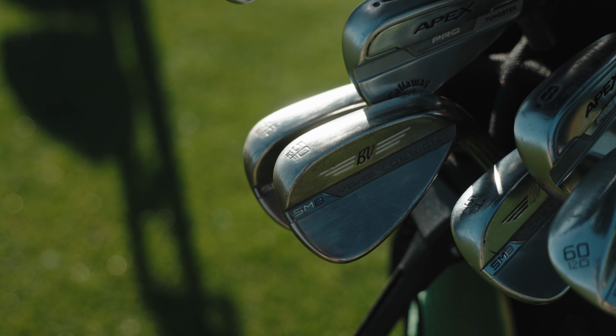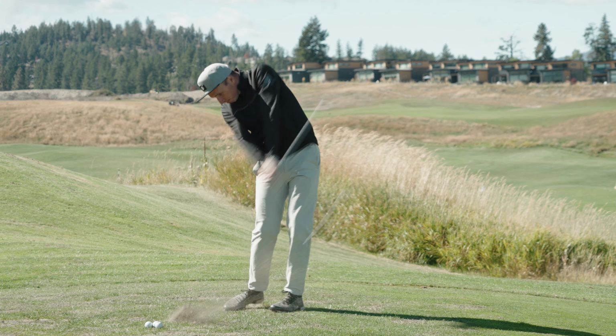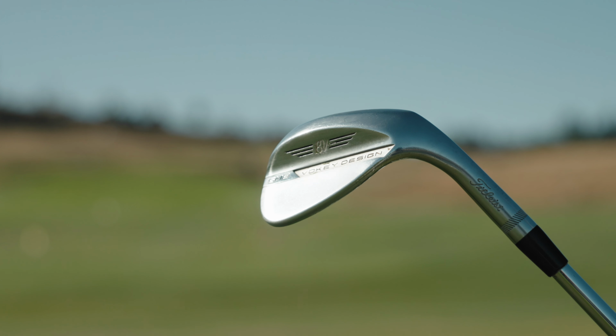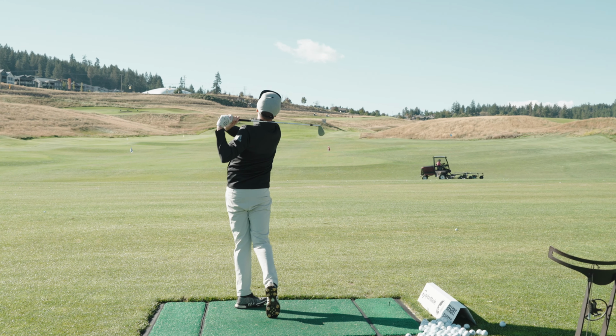Let's look at my wedges next, and I'm still using Vokey SM8s, but with some gapping changes. I've now got a 58 degree as my lob wedge with 10 degrees of bounce. I felt like I couldn't get under the ball as well as I would have liked with my 60, and with the 58, my distance gapping is a little bit better.